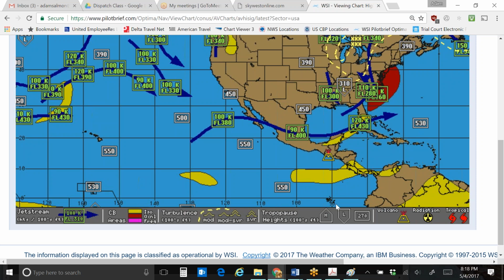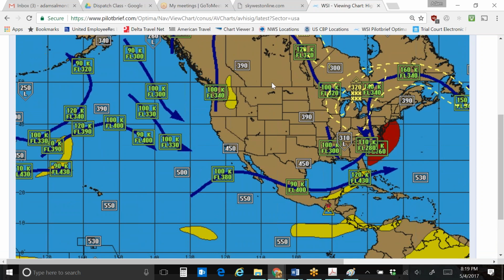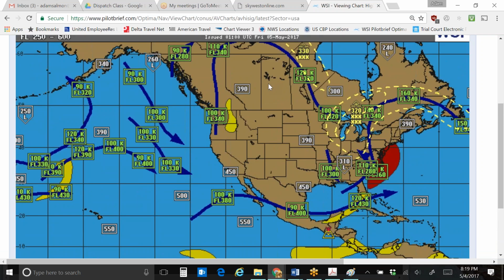So the other things in here, the tropopause, it's basically telling us, so if you see these like 550, that's 55,000 feet, 45,000 feet, 39, that's telling us the height of the tropopause in that area. So when you're talking about the tropopause, a lot of the airflow in the United States likes to occur basically right at the level where the tropopause is meeting our normal atmosphere coming down.